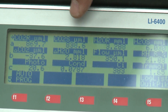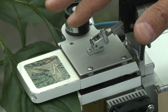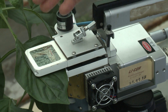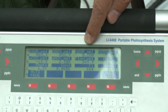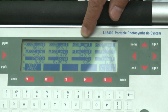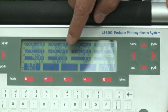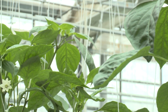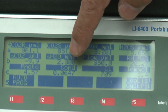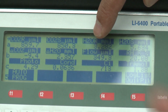On the other side, if my plant is under the light and doing photosynthesis and transpiration, that means it will lose water. That means the humidity in the reference channel will be lower than in the sample. And then again we have the differences between the two values here, which go in the firmware to calculate the transpiration rates of these plants. Then the other parameters are calculated on the base of these two.